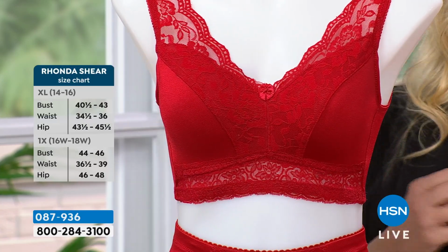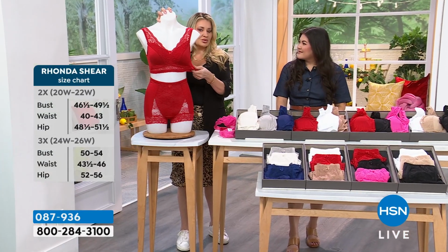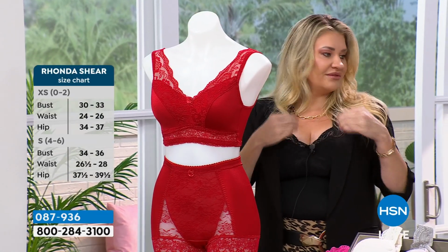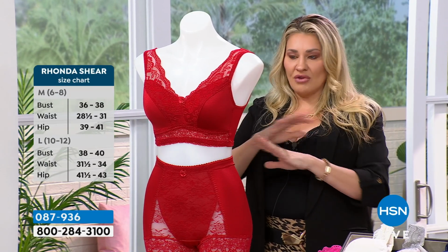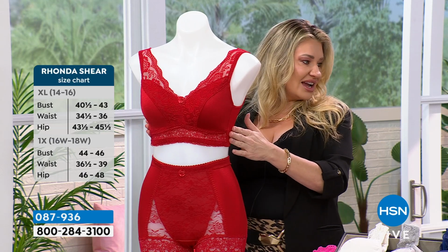This is one that we've had in the collection this long, but we make sure it's always going to fit exactly the same. Because when I finally find something I like and I go to buy it again and it doesn't fit, it's very frustrating. It's like, I know I was always a medium, why am I now this? I know in Rhonda Shear, I'm a large no matter what style you pick, and we test every batch.